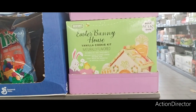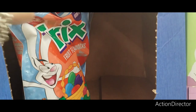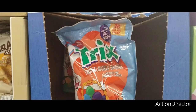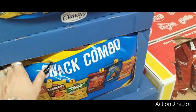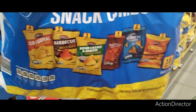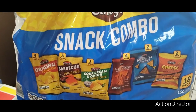All right, the Easter Bunny house is on sale for $2.24. Look at, you guys, all of these Trix artificially fruit-flavored snacks, $1.74. $1.74, and you get 28 full-size pouches. That is a really good deal. All right, I finally was able to get these. These are only $7.19. These are the Clancy's. If these are good enough, I'll tell you guys how much you get. 18 bags, so that's fine. You get original, barbecue, sour cream and onion, nacho cheese, ranch, and cheese curls.